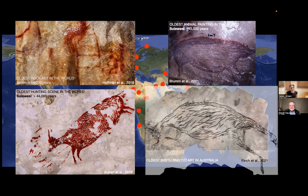Interestingly, what you can see very clearly here is that there's a very clear similarity between the depictions in Indonesia and Australia. But currently, these painting styles are actually of very different ages. And we're going to talk about that shortly as well.